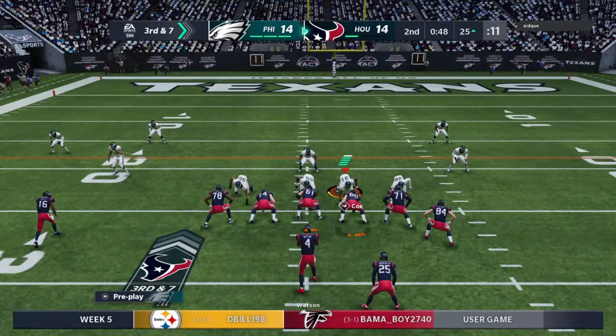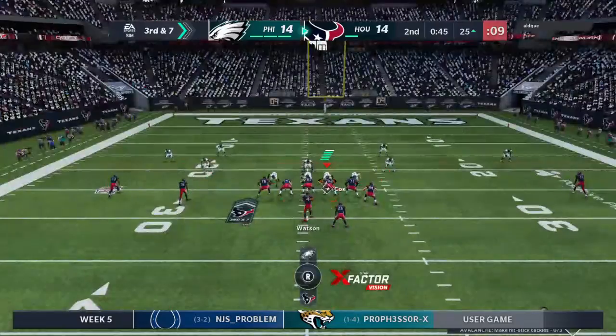47's the mic. Let's put them on the bus. Let's put that team on the bus.